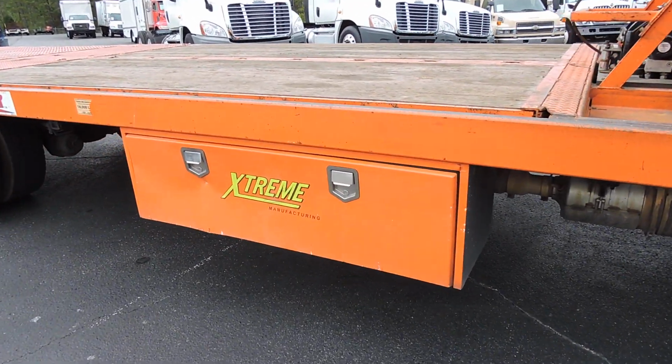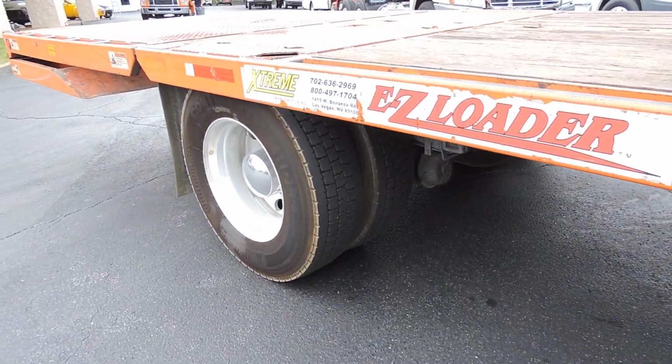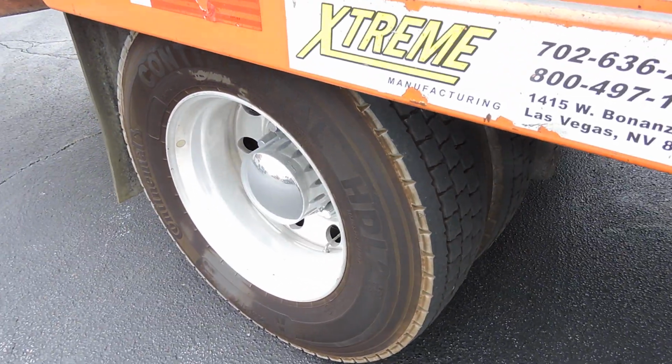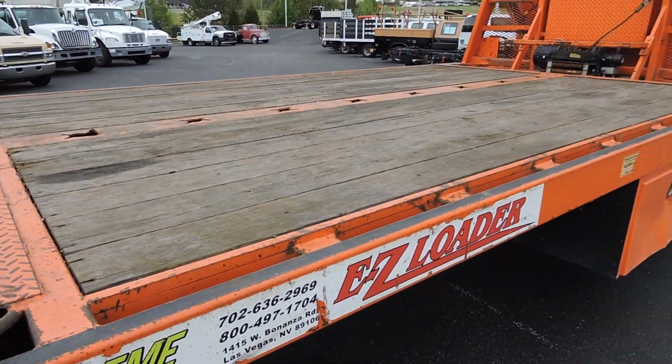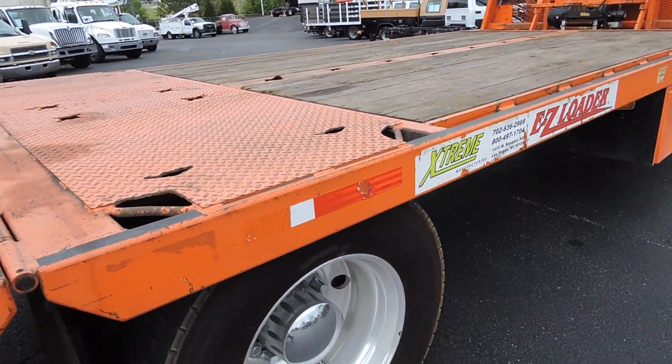It's got dual toolboxes, one on each side, just like that. Rear wheels are really good condition. Rear tires, just like the ones out front. Such a nice little piece. Super nice equipment hauler, car hauler.